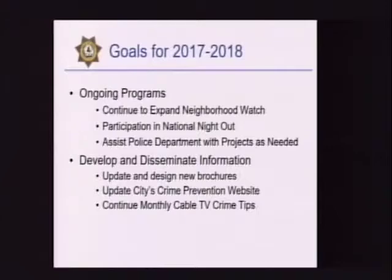And goals for 2017-2018 are ongoing: to continue to expand Neighborhood Watch, continue to participate in National Night Out, obviously to assist the police department with projects as needed, and the chief has already given us a couple of suggestions that hopefully we'll be able to undertake.